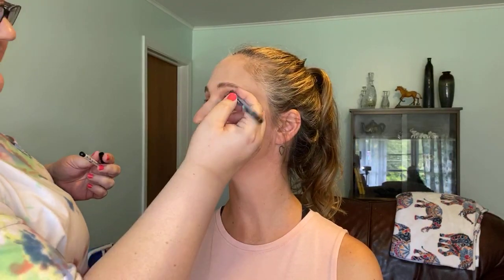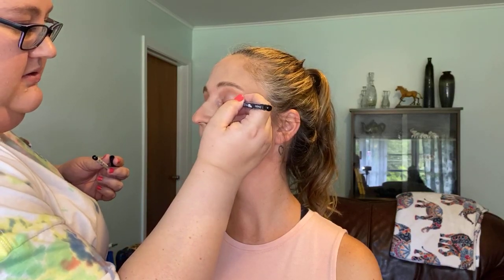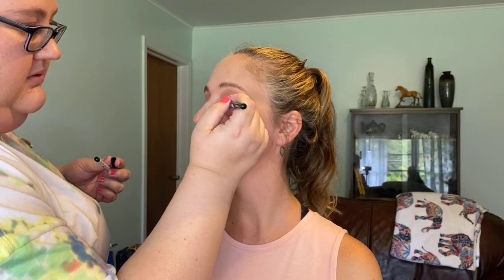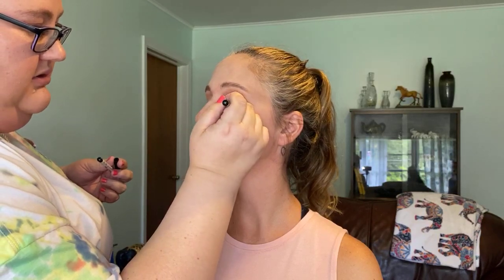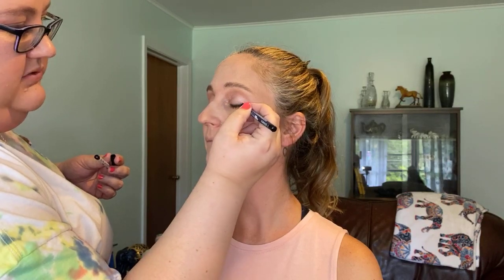This is the Express Eye Pencil. This is in the color O6. It's blue. Oh, sure. I'm going to go really close to the lash line and just kind of smudge it in there. I have found that the older I get, the less black.